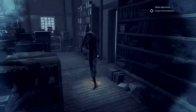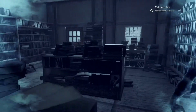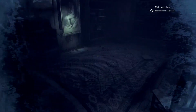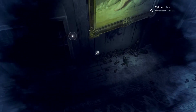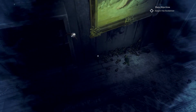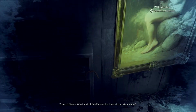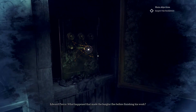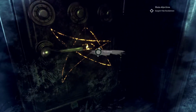Okay. Go check this room. We cannot. Yes, this does seem to be rather clumsy, doesn't he? We can't go in here. Ooh, let's see. What killed all these animals? What sort of thief leaves his tools at the crime scene? A bad one. What happened that made the burglar flee before finishing his work? I don't have enough.